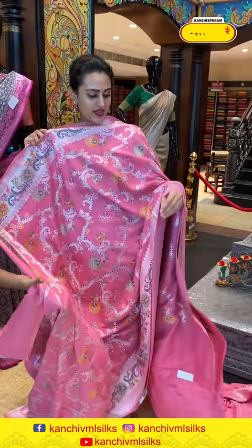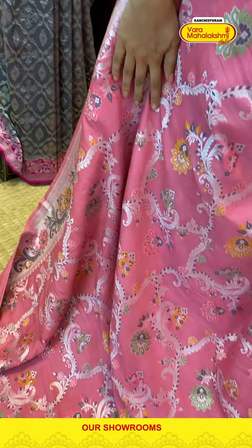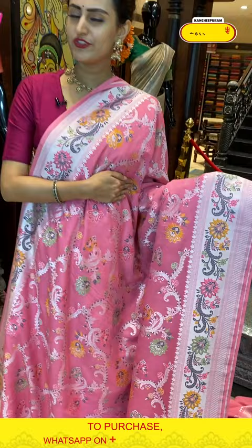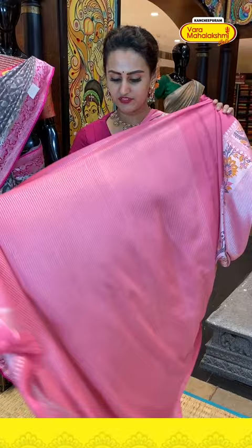So moving on to the next one, it's a very nice one. Beautiful rose pink, the whole body has floral and jaal, complete silver zari, very pretty silver zari. For the border, floral and jaal cross lines with temples with beautiful silver zari, nice. And the pallu has cross lines all over with amazing silver zari, again very pretty this looks. And the blouse, you have a lovely self blouse, so nice, so gorgeous.